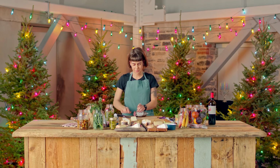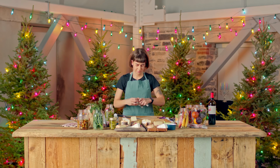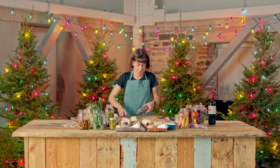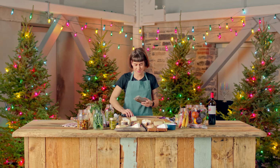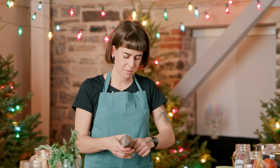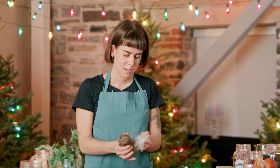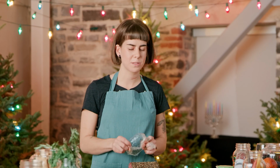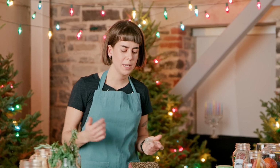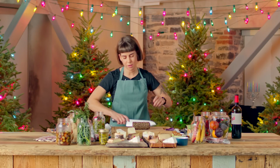Oh, there you go. Get that sticker off. Maybe I should have brought scissors. No, there we go. So this one is very nice and hard. And personally, I like a salami cut a little bit thicker. It has a really nice texture to it. It is a bit chewy, but I kind of like that in a salami.